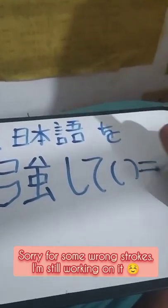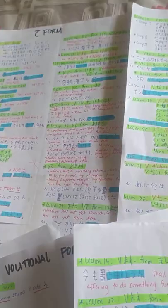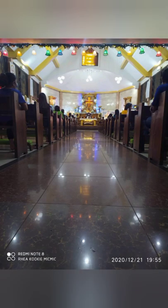Hindi madali ang mag-aral ng Nihongo pero pwede mong gawan ng paraan para maging fun yung learning mo. Find your own techniques para mas mapadali yung pag-aaral mo. So kami ng friend ko, lagi kaming nagdadasal araw-araw para mabigyan kami ng guidance at wisdom from the Lord, lalo na't malapit na kaming mag-take ng JFT exam. We are about to do something that will unfold our lives.